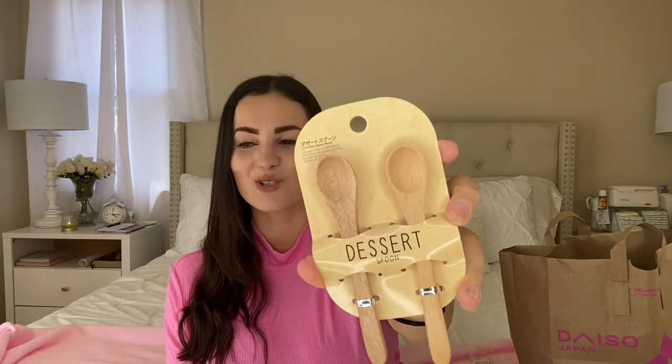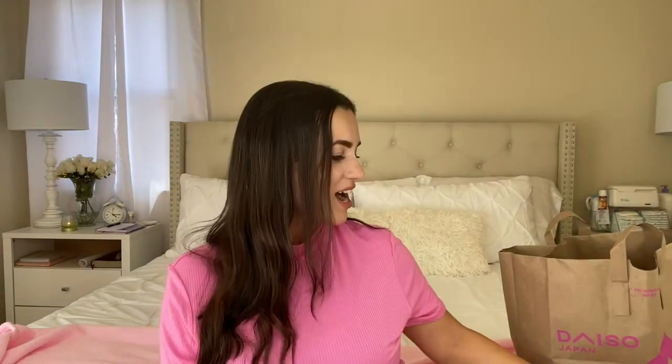And then the other set of spoons that I got are these 2 right here. They call them dessert spoons. I've never heard of dessert spoons, but there they are. And I just really love the way they look, guys. This is so cute. This is perfect for my baby girl, so I had to get it. I was debating on getting the Mickey Mouse or this one, but I was like, you know what? It's $1.50. I'm gonna get both.